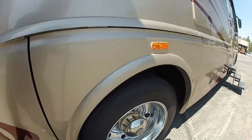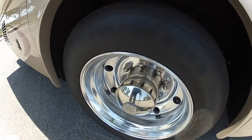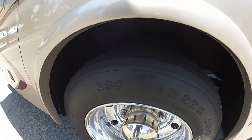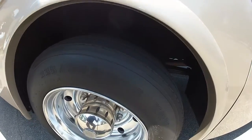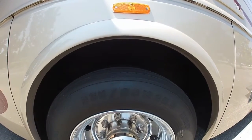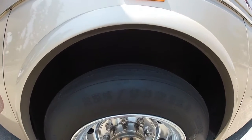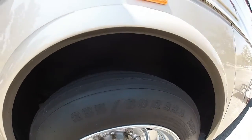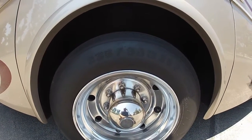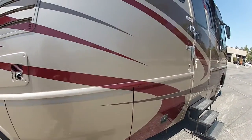And another thing about this coach, this has the big Alcoa aluminum 22.5-inch wheels and tires, and these are not the original tires. These tires have a date code, I think, of 2010. Whenever you look at RV tires, you want to look at the date codes on them. So they're not new, they've been replaced already, and there are no cracks in the tires. Now, in a different part of the video, I'm going to show you a closer look at the underneath and the tires, but we didn't see any cracking whatsoever in any of the tires.